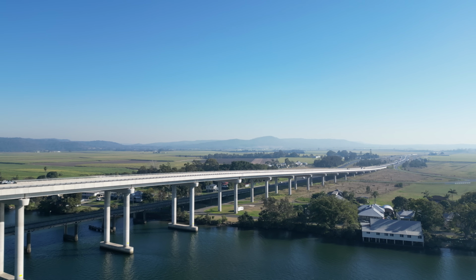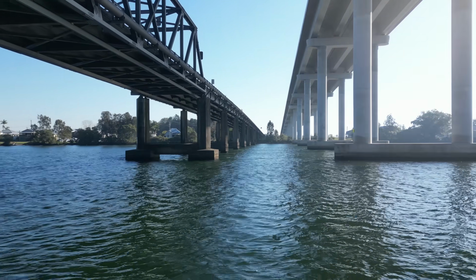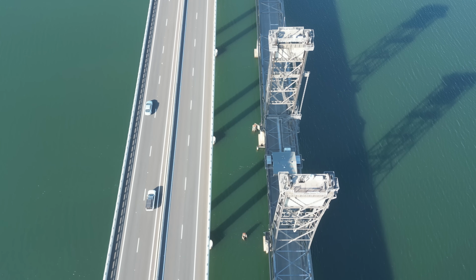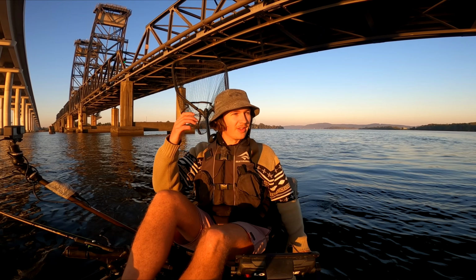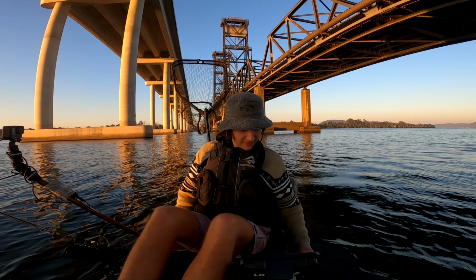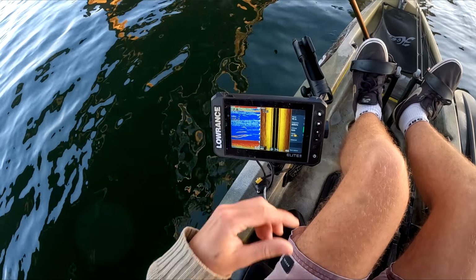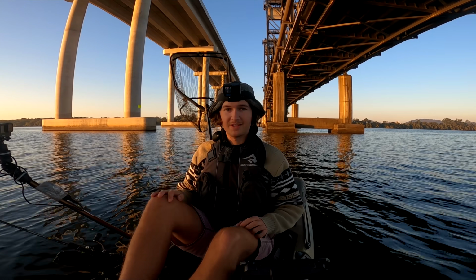God damn, this is a big bridge. Look all around me, there's just pylons and massive amounts of structure. It's actually 2 bridges right next to each other. We've got this one here, the darker pylons, and then we've got the monster bridge with the lighter pylons. Oh, big fish below me. Look at that. There are some good fish down there. Very good sign.